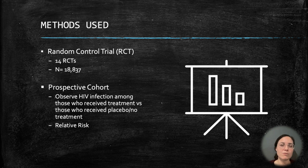So there were 2 methods used. Really, there was one, but prospective cohort is a part of the random control trial. So the random control trials that were used, there were 14 of them, and these 14 put together had 18,837 subjects. So this study includes a huge amount of people, which is really good whenever you're looking at whether or not a medicine is effective, because it shows if it's effective for this many people, surely it will be effective for the general public. Also, it was a prospective cohort study. So the subjects either got treatment or they got placebo. And then there was follow-up done 4 months to 4 years afterwards to see who acquired HIV and who did not. They looked at relative risk to see whether the treatment was effective or not.